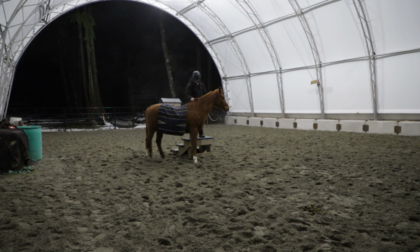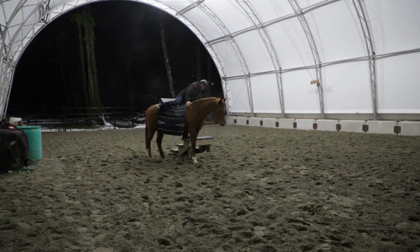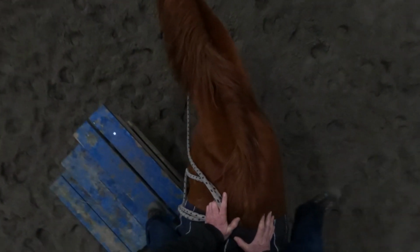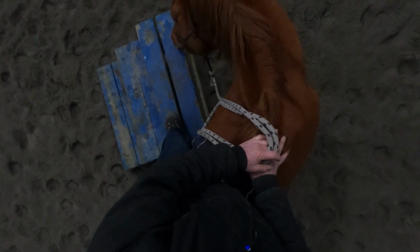Okay, we're just going to straight hop on this time. I'm going to have her stay with me. No real hesitation. I'm sort of shifting around, trying to give a little trouble. Rub her butt. Still a little sideways. Just having a little yawn. We are on. I don't want to walk. I just want to sit.